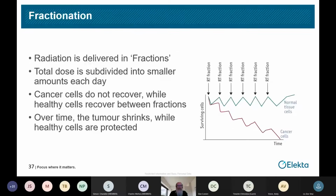Each time you do that, as we see here, if we give a treatment, the health of the cells drops, then you'll have maybe a day off, and in that time your healthy cells will recover, but the tumor cells won't. Then you take another fraction, you drop down, the healthy cells recover, the tumor cells don't. Over time, say maybe 20, 30 fractions, the tumor shrinks as these cancer cells die off and your healthy cells survive. Hopefully at the end of the treatment, there's no tumor left to be seen while your healthy cells are back to full health.